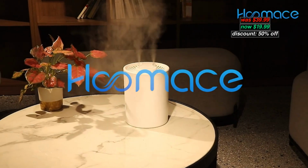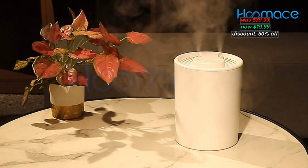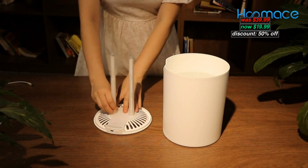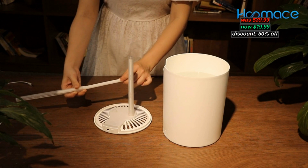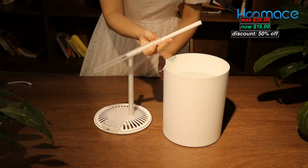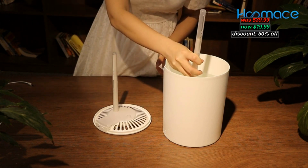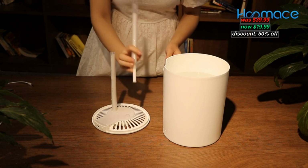Number 2. Hoomace Humidifiers for Home Bedroom. This ultrasonic humidifier has 3 different mist levels to meet your different humidity requirements. The top fill humidifier wide inlet is good for easy pouring of water and also makes the insides easier to access. The humidifier can make moisture-loving plants more vibrant and prolong the life of wooden floors or furniture.